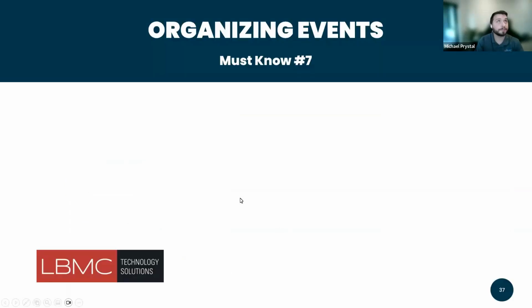Must know number 7. Organizing events is very easy. There's so many parts to an event. It takes months to plan out, set up, stay on track, and collaborate with everyone involved. Everyone needs a tool to help them along the way. There's no shame in that. Batman needs his gadgets to help, and so do our marketers.